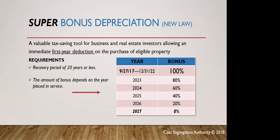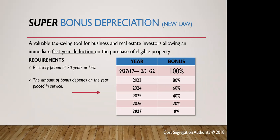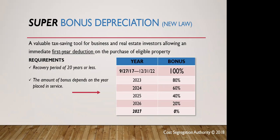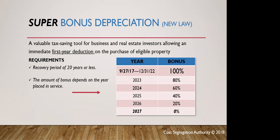So if you remember, David, I think I told you it was, what, 30% roughly we figure? Right. So you could buy a $1 million building, you can now have a $300,000 write-off in the first year. In year one. So you're going to reduce your taxable income by $300,000. $300,000 times a 30% tax bracket, that's $90,000 of tax savings. Yeah. That's significant. Absolutely.